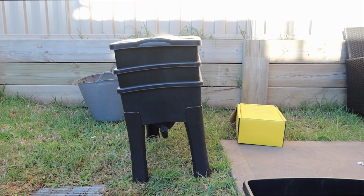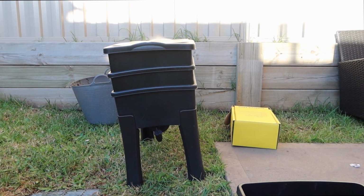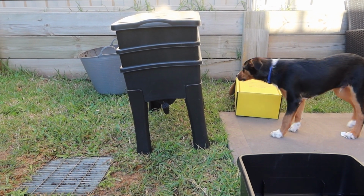And there it is in all of its glory. We'll have to find somewhere different to put it. They do like having some shade, they don't like being in the afternoon sun.